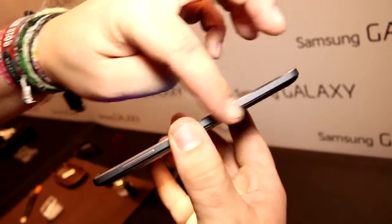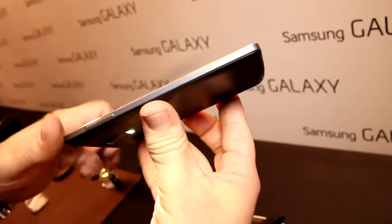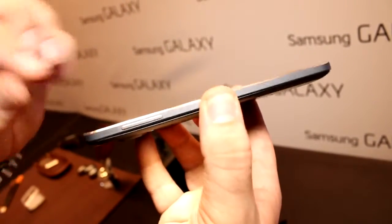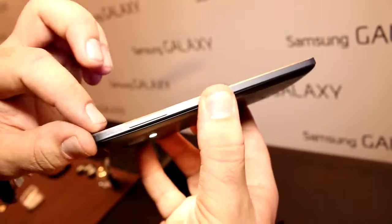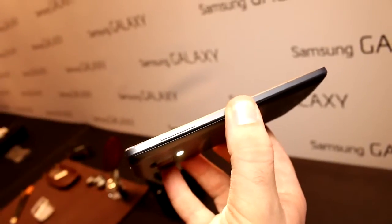So it definitely has an aluminum frame like on the Galaxy Alpha, and they're painting it a bit so that you can't really see that it's fully metal. It kind of looks like plastic, but let me assure you, it's definitely aluminum right there. We have a very nice feeling volume rocker right there.